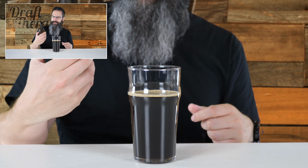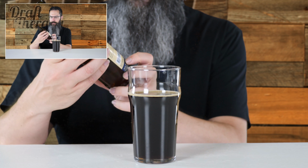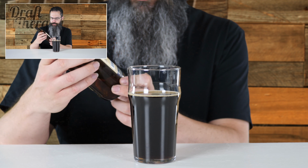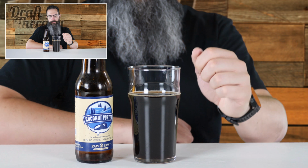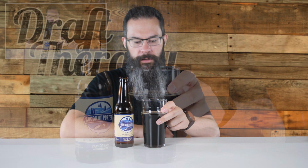There is no brew date or anything on this bottle, so I'm not 100% sure of how fresh this is. I did buy this about a month ago now. A little bit backed up on the channel here, but I'm going to go ahead and put a better nose on it.